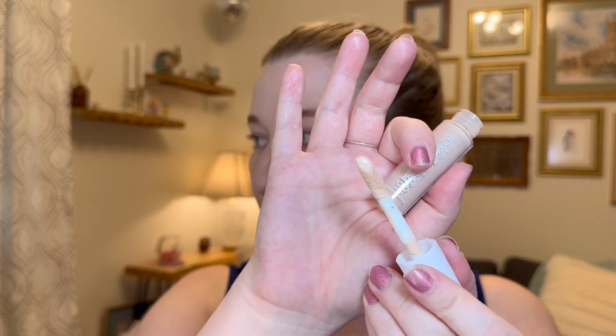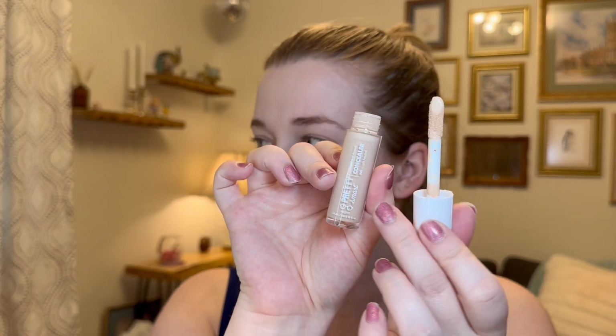I'm not trying to go for like a full coverage or full glam type of look. Like I said, we're just going to dinner, so I am gonna leave it at that, and then let's try the concealer. So this is, of course, the Pretty Smart Conceal and Appeal Concealer, and I got mine in the shade 200 Light Neutral, and this was the lightest one that the store had. It does have a doe foot applicator, pretty standard concealer packaging, so let's just try that out.